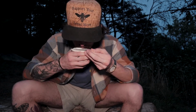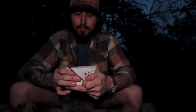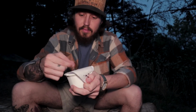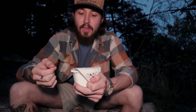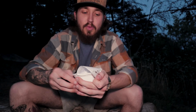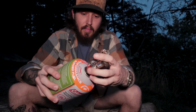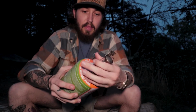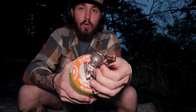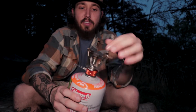So we're about to see. Yeah, I'm pretty sure you just heat this up. I know this sounds weird, but it kind of tastes like sunflower seeds. This screws on to the end. The tops of these unfold, and that's actually what you're going to set your pan on.